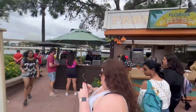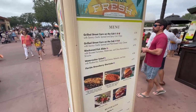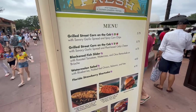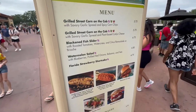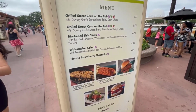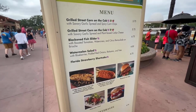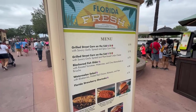Alright, our next stop is Florida Fresh. This is a difficult one. So there's two different kinds of sweet corn, street corn. There's fish sliders, but we did just finish lunch. Watermelon salad I could be up for, and I wanted the Florida strawberry shortcake, but I don't know. This is going to be a tough call. So I'm going to try the strawberry shortcake because, like I said, Bree's not a big fan of strawberries, so I'm not going to make her try it. Oh, this is going to be a mess.